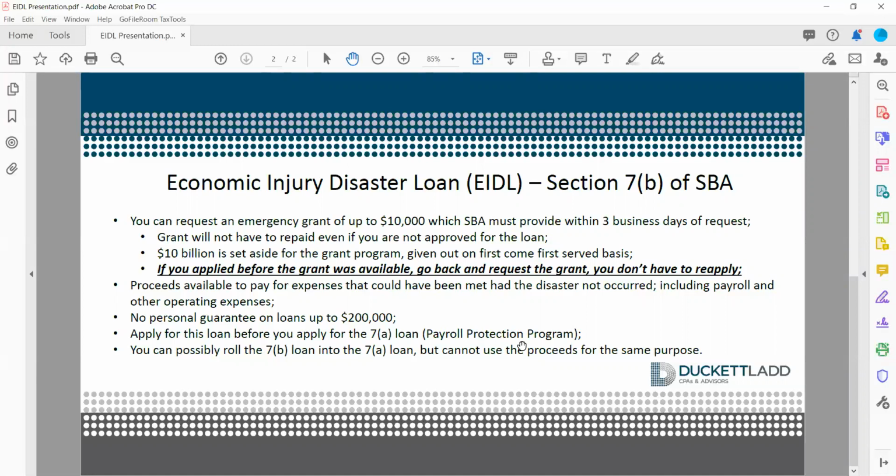And then this is a real key one. If you've already applied for this EIDL loan before the grant was available, which I think is today, the 30th of March, I believe, if you applied for it last week, that grant wasn't available. So very key: if you applied last week, go back and request that grant. You don't have to reapply. You just have to go back and request that grant so you can become eligible for that.